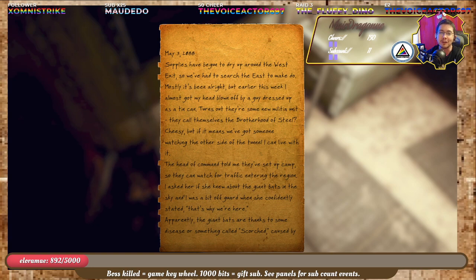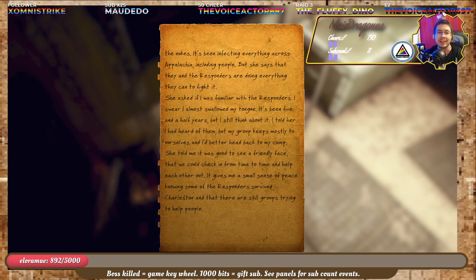The head of command told me they set up camp so they can watch for traffic entering the region. I asked her if she knew about the giant bats in the sky, and I was a bit off guard when she confidently stated, "That's why we're here." Apparently, the giant bats are thanks to some disease called scorched, caused by the nukes. It's been infecting everything across Appalachia, including people. But she says that they and the responders are doing everything they can to fight it. She asked if I was familiar with the responders. I swear I almost swallowed my tongue.